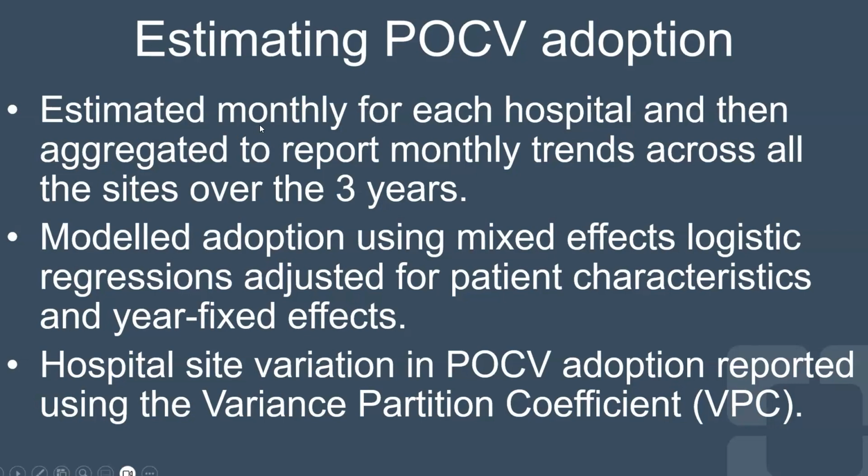So we estimated POCV adoption monthly for each hospital, and then we aggregated that to report monthly trends across all the sites over the 3 years. And then we modeled the rate of adoption using mixed effects logistic regressions, because we realized that there could be some clustering happening at the level of the provider. We have a lot of providers within the Cleveland Clinic health system, so some clustering might be happening there, but we also adjusted for patient characteristics as well as fixed effects.